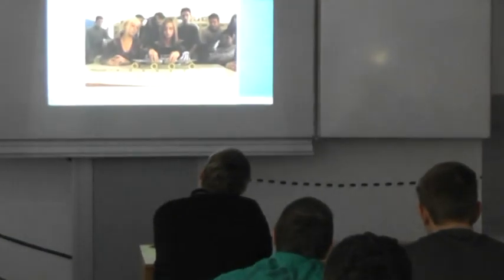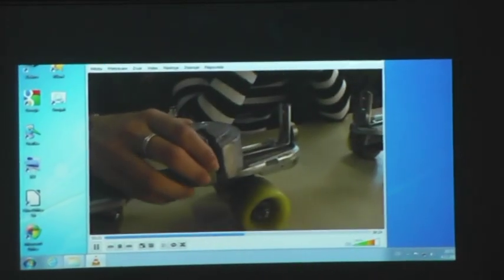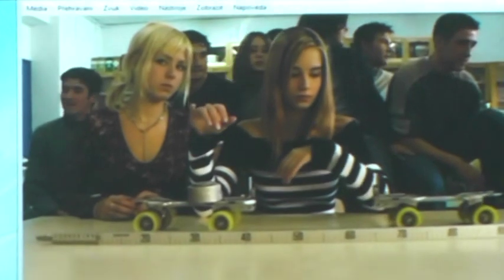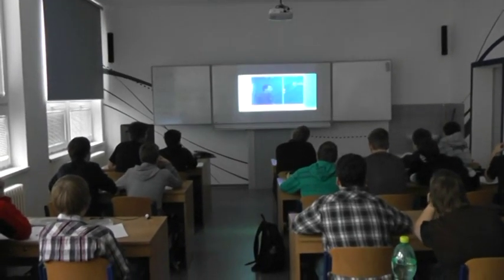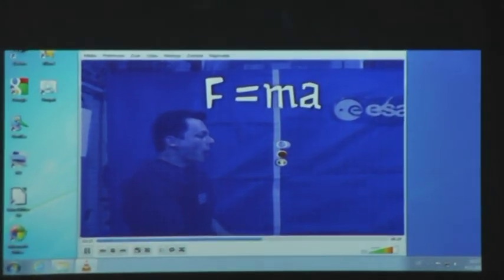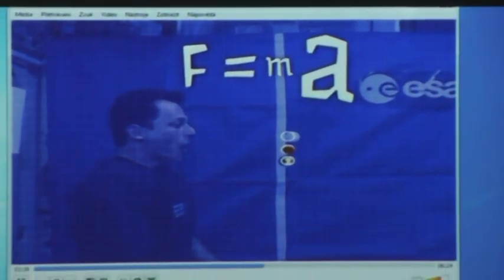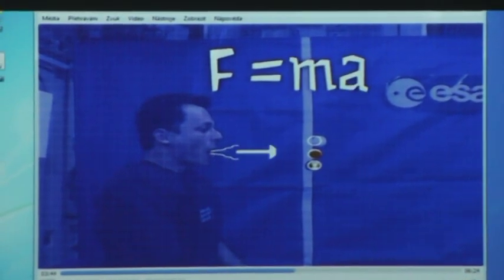Here we have magnets set up to repel each other. Magnetism is a force, isn't it? It looks like the skate carrying the load is traveling slower, and that makes sense. More mass means less velocity when the same force is applied. So, Newton's second law states that force is proportional to mass and acceleration. So the greater the mass, the slower an object will accelerate when the same force is applied.